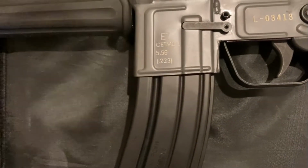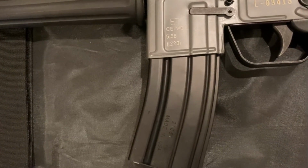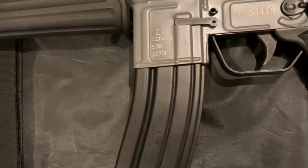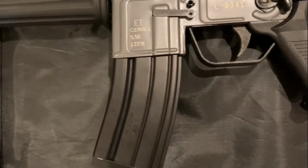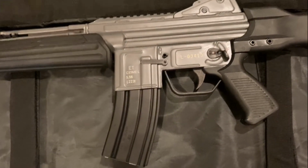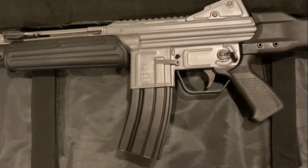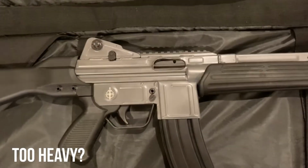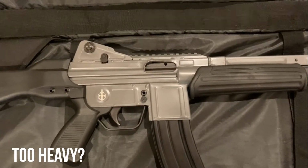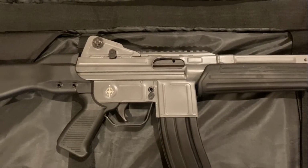Now, there are reports that because of this magwell design, there are issues with polymer magazines. I haven't tried too many of them. The Lancer ones do seem to work. But nonetheless, at least at the time of this recording, mags for these are still very affordable. They're pretty much everywhere. You don't have to look up anything rare or proprietary or expensive, so I wouldn't let that stop you either. Of course, another concern that I've seen brought up is that these guns are heavy. This is sort of true, but really only sort of.